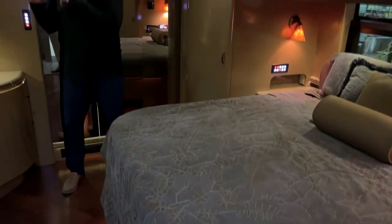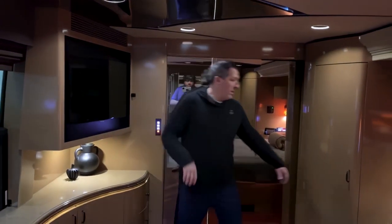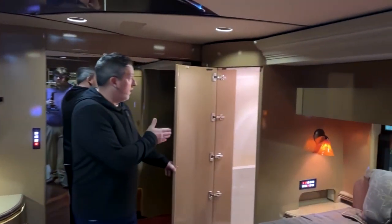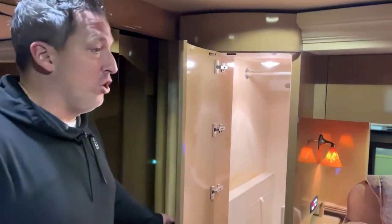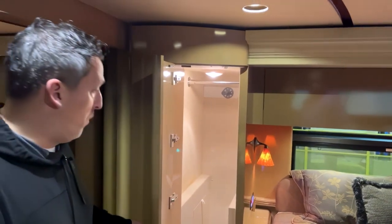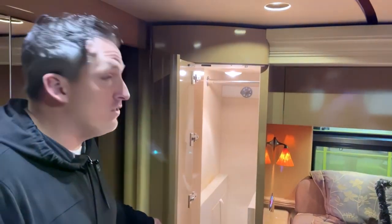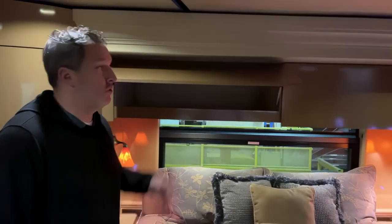Upgraded TV here in the, is this the aft? Someone else correct me. Hanger closet right here. It's almost a full-size closet. You have matching closets on the side of the bed. So on both sides of the bed, you've got these deep closets, which is nice. Plus, above the bed, good storage.